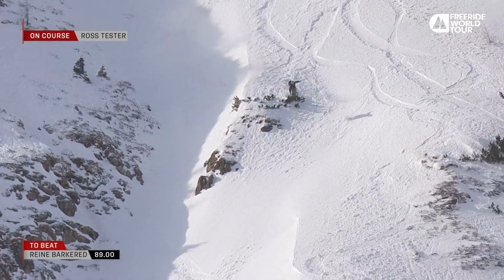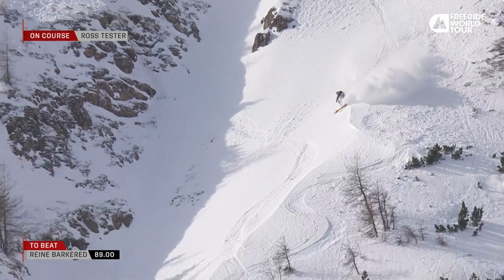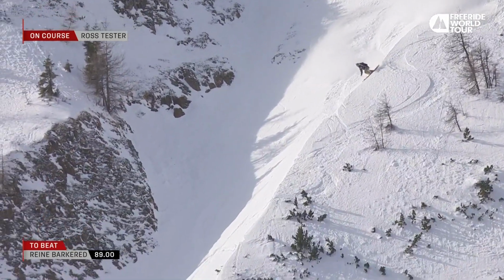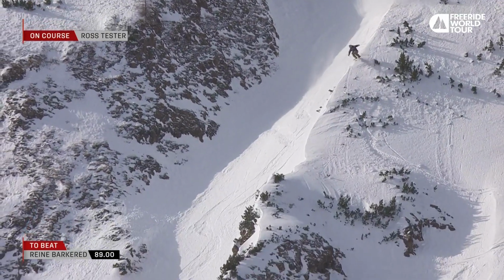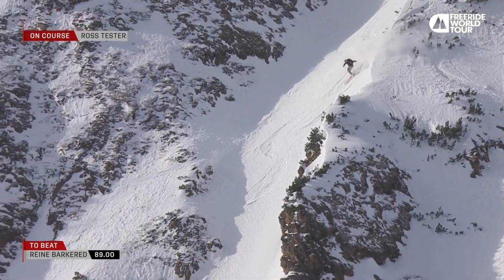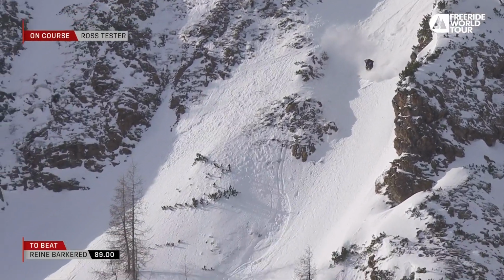And now look at him making his way through this crust. Absolutely no issues with control. Love to see the way he controls his edges. Now Ross carrying a ton of speed through this section. Jump turning down, getting pushed. Now Ross into this lower section.